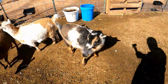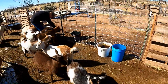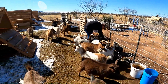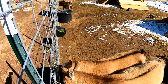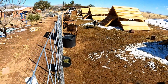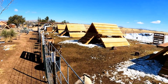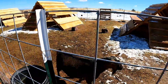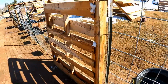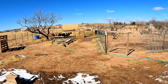Why are you trying to trip me, Ray? Jeez. And then they'll be fed and happy. All right. Now all the does are eaten. They're happy. The A-frames are all cleaned out and drying off. All the waters are clean. Even the old buckaroos are happy.